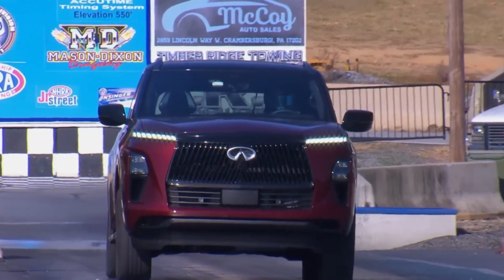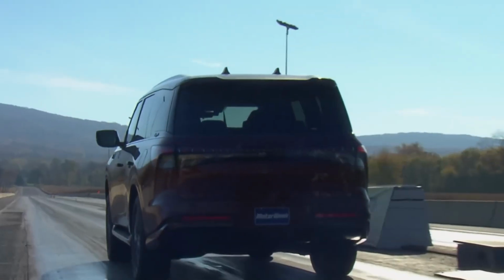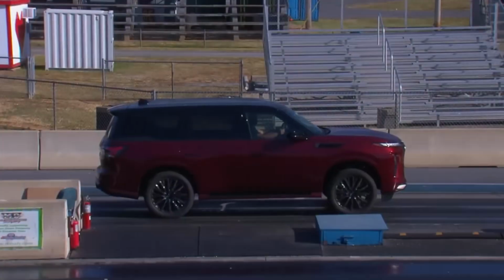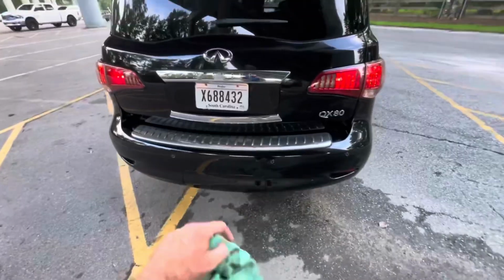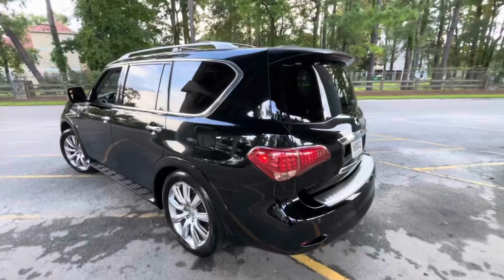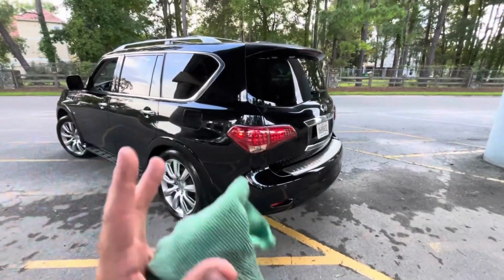Kelley Blue Book projections suggest that Infiniti models typically retain about 45 to 50% of their value after 5 years, which significantly trails luxury competitors. For a vehicle with a starting price of around $80,000, this depreciation represents substantial financial impact.